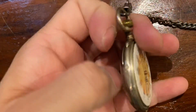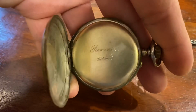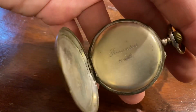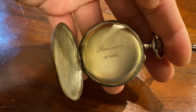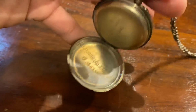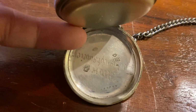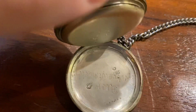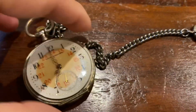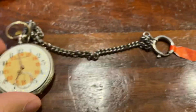So hard to do this one-handed. All right, got it. So it says here remontoir, 10 rubies, I guess 10 jewels. And inside it says 800 and some other hallmarks, which is pretty cool. But the price was well worth it. $8.99 Canadian. So that was pretty good.